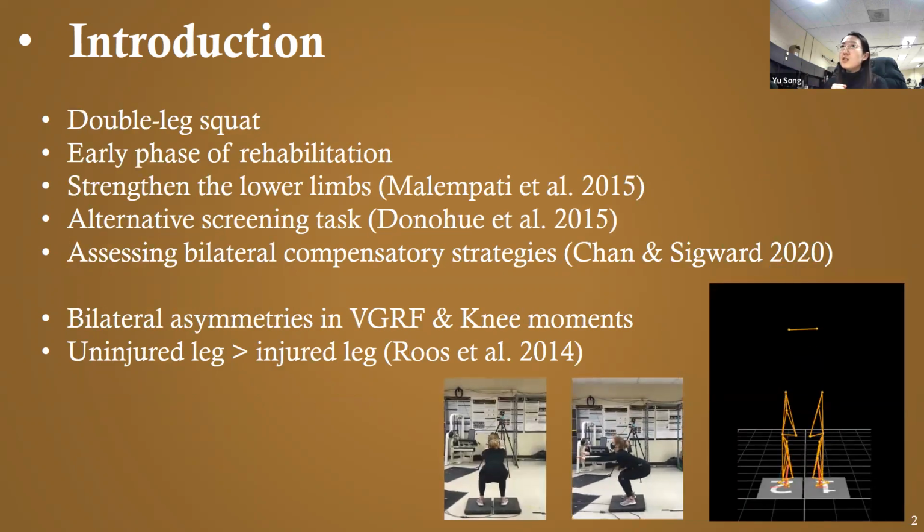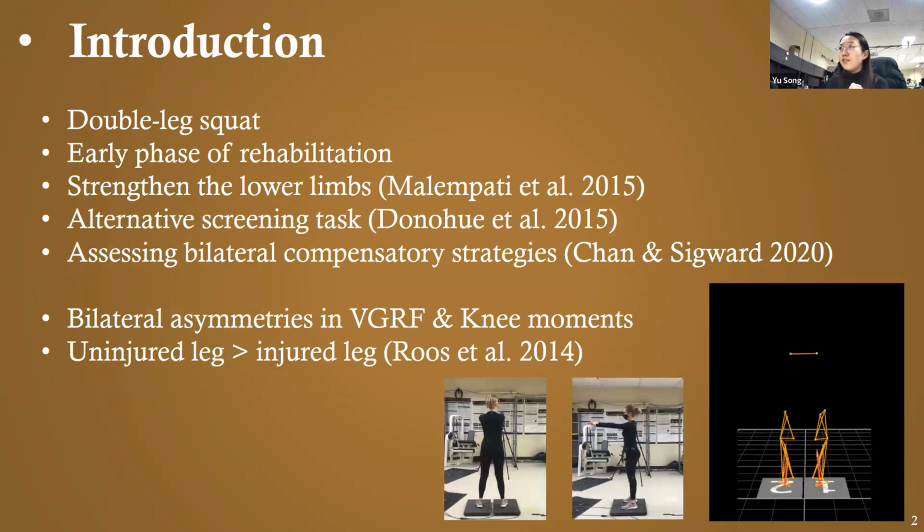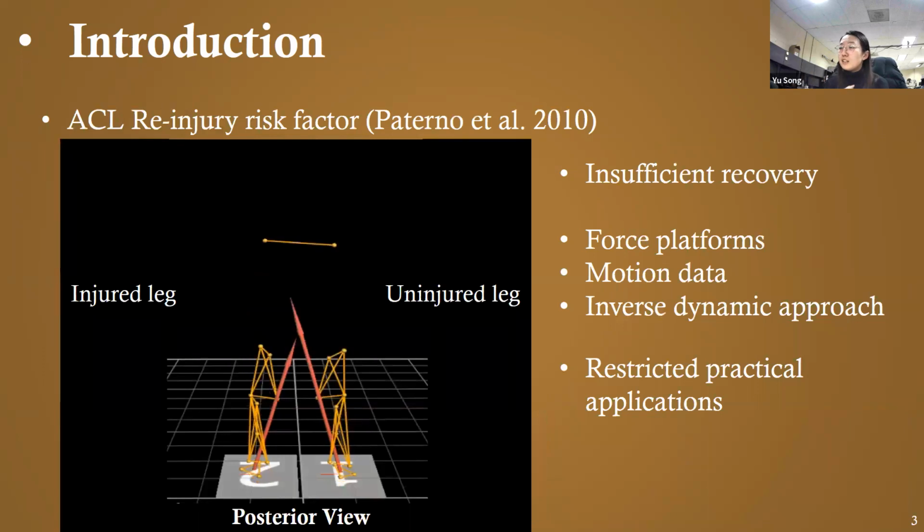In this case, double leg squats are commonly used in the early phase to strengthen the lower limbs, and they have also been shown to be usable as a screening task to monitor bilateral asymmetry strategies. So what happens here? In fact, bilateral asymmetries in vertical ground reaction force and knee extension moment have been commonly observed, with a greater value in the uninjured leg. But these asymmetries in knee extension moment are a risk factor for high ACL re-injury risk. That's why we care about it.